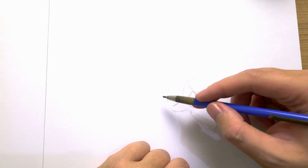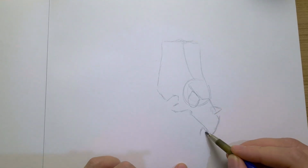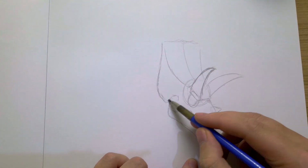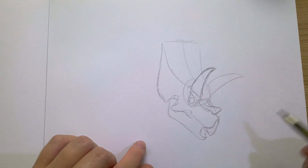Here we are, day 19 of Inktober. For today's video, we're going to be drawing the Coahuilaceratops. Not sure if I'm pronouncing that right again.